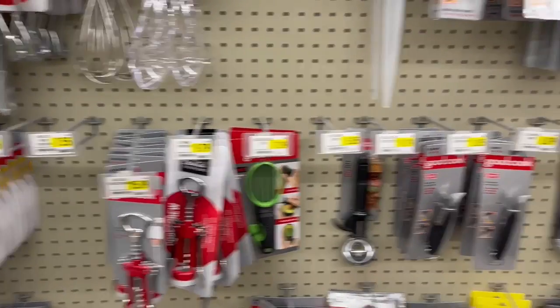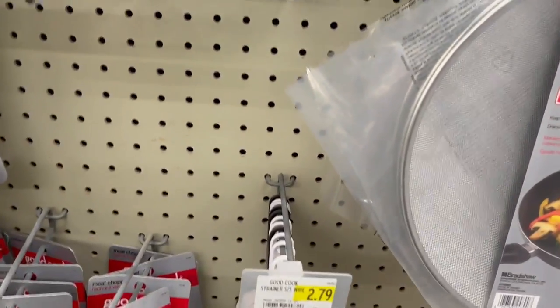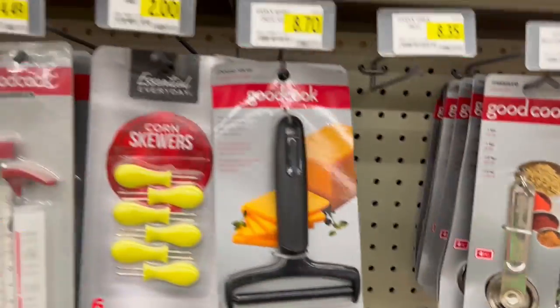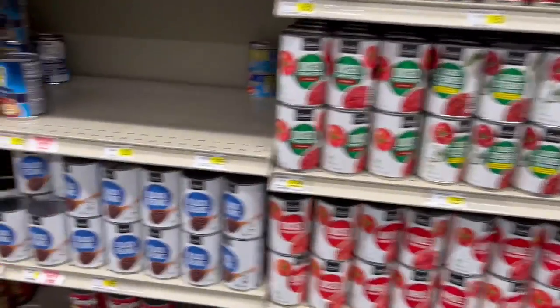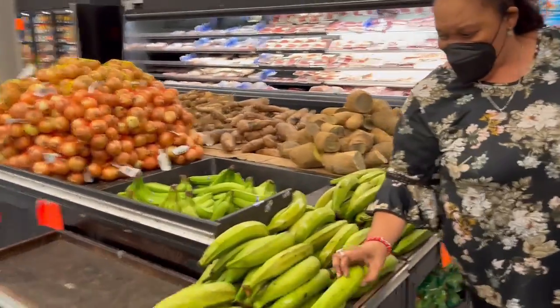The prices are reasonable. You can stretch your dollar there. You can find anything you're looking for at Smart. You have utensils. You have tuna fish, different types of tuna fish. You have beets and cream and different types of beans and peas, corn. Then you have the frozen section. You can find pizzas and hot pockets.